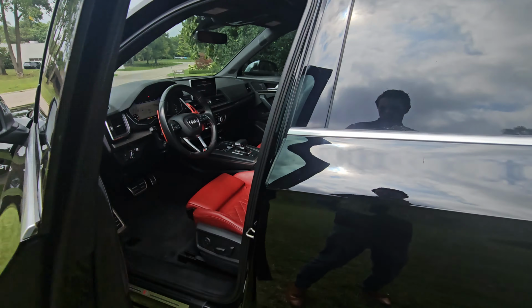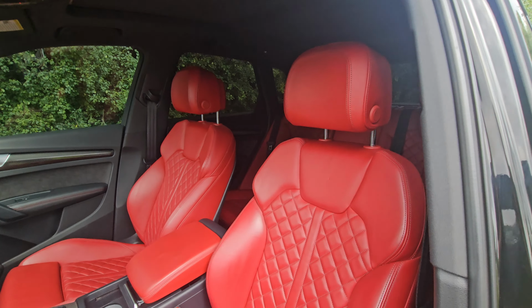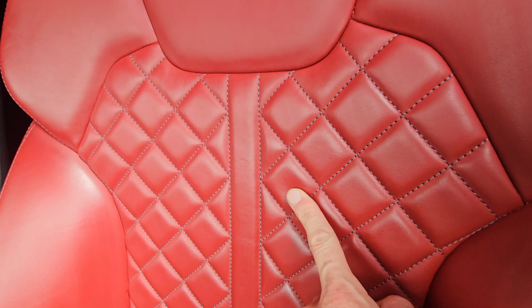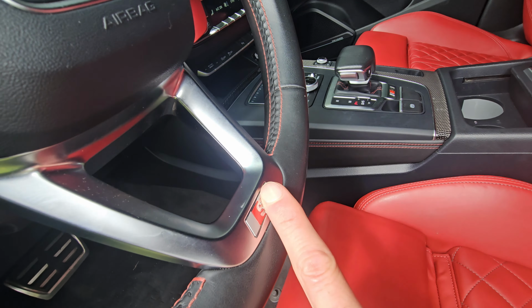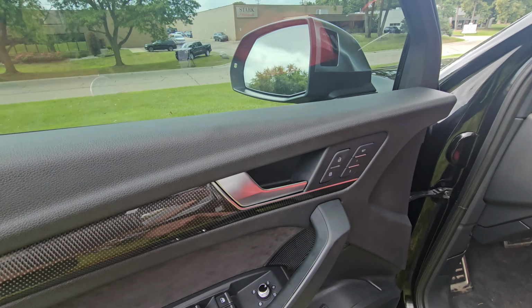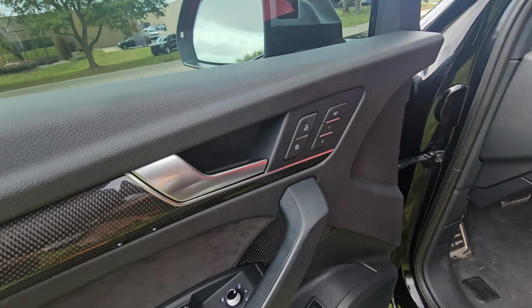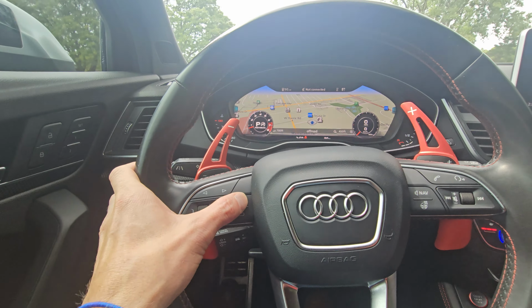If we actually take a peek inside the interior here, this is what I'm saying about a fun interior. Bright red leather interior with a diamond quilted stitching, the S logos embroidered in, and you have that all over the place, letting you know you are in an S line. As far as features, you got blind spot monitoring system, memory seats, heated steering wheel. I mean, you name it, this car is going to have it.